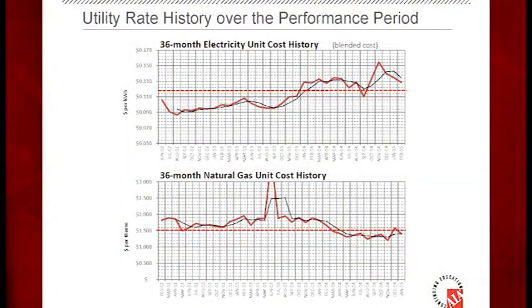So I think we're just about there, at an EUI of around 46 right now. Again, starting out from that 160. And if we went back a few more years, we actually peaked out over 180 for a couple months. So cost history. These solid lines were the lines we used when we were justifying the project to begin with, we call our steady rates.